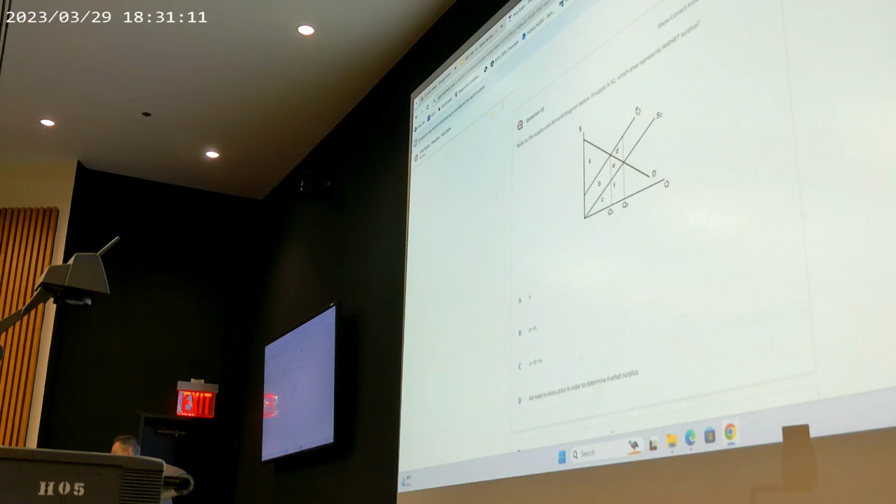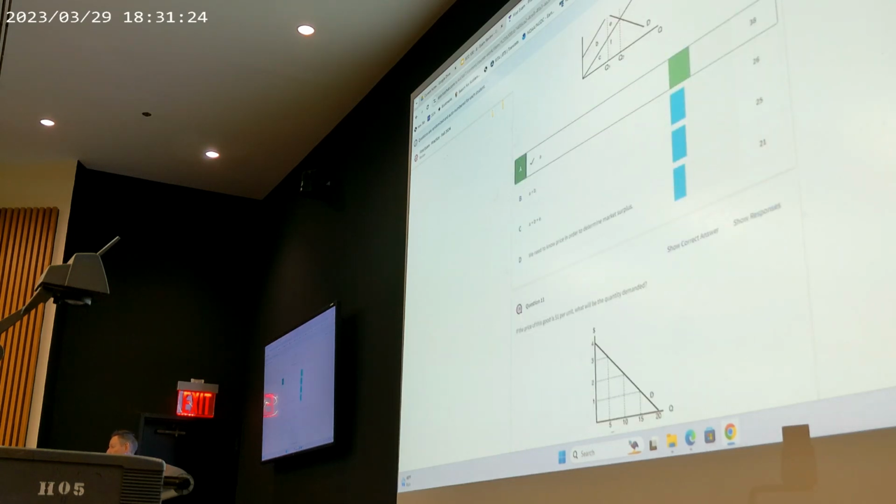And if it is S1, that's this curve. The two triangles, you can, in your mind's eye, imagine a price here, producer plus consumer surplus. So the answer should just be A. And okay, so that was tricky, right? Tricky question.